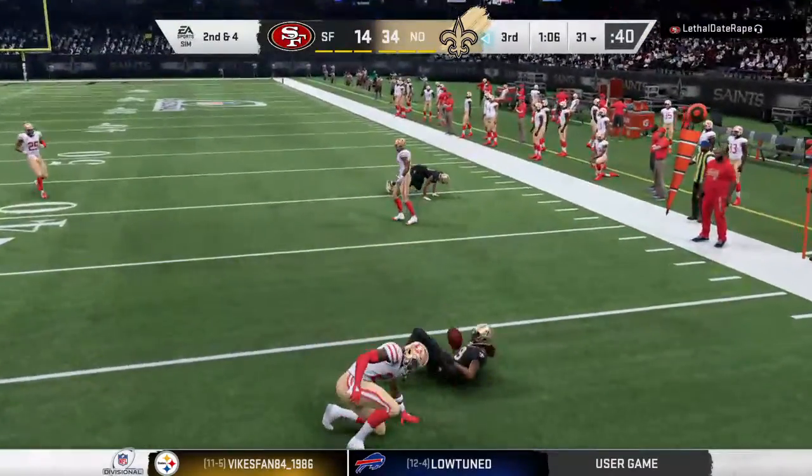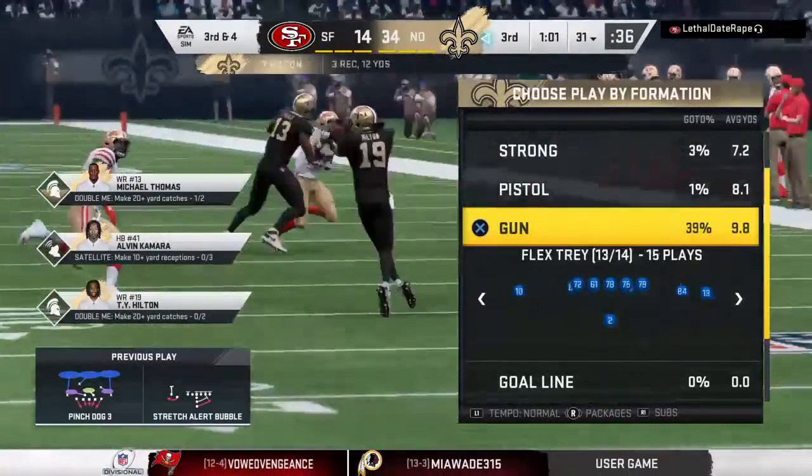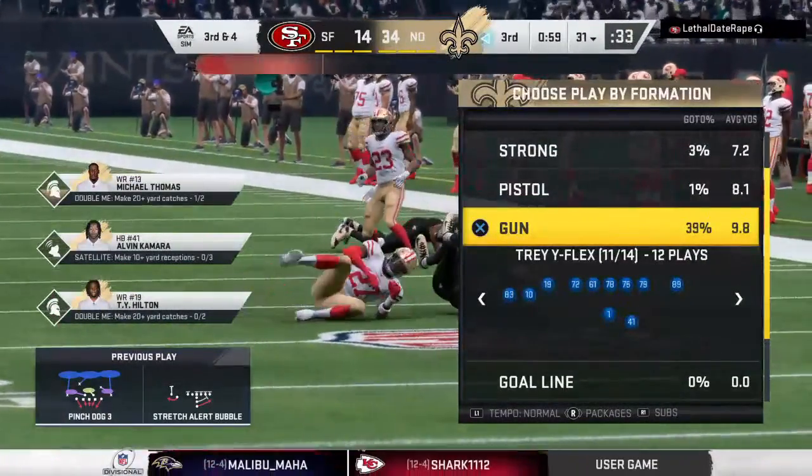Quick throw here to Hilton, and he will lose yardage here to the 31-yard line. It'll go as a loss of a yard, and it'll set up third down.